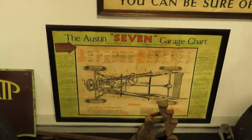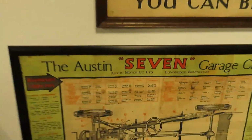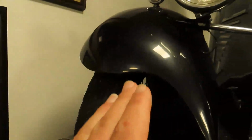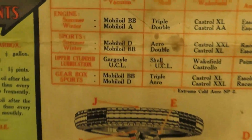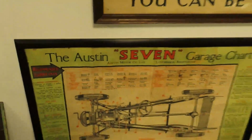In this corner is another nice bit of memorabilia, an Austin 7 garage chart. It will show us where to lubricate all different parts of it, like the steering box. All these cars did have steering boxes, unlike the sort of rack and pinion setup you see in most cars today. Also the recommended oils, Mobil Oil BB. Always interesting to see those.